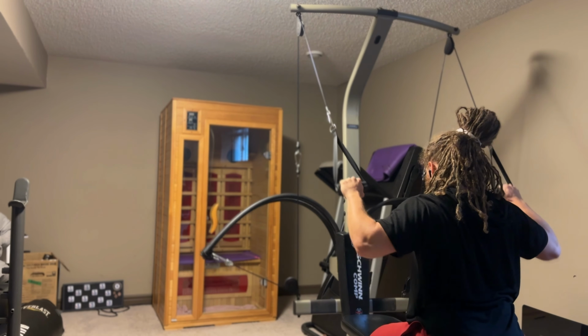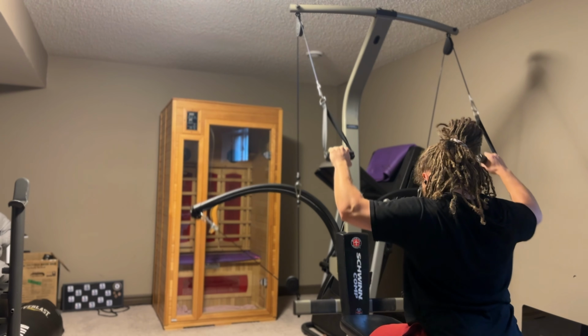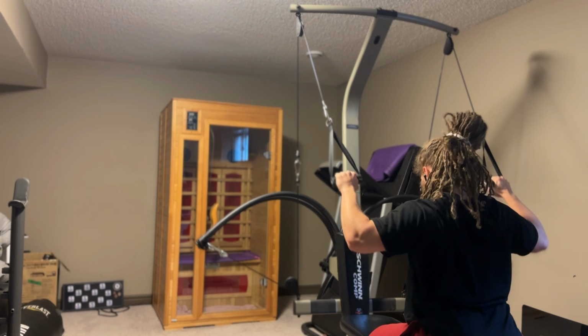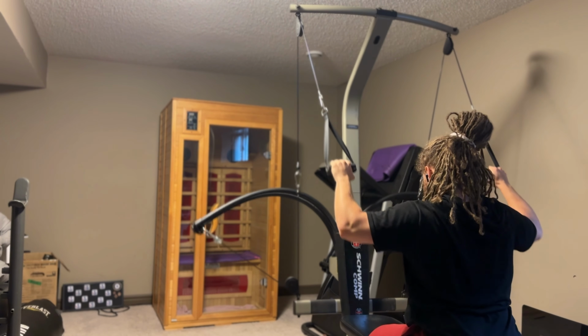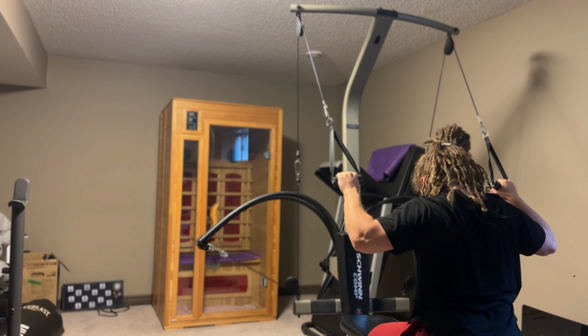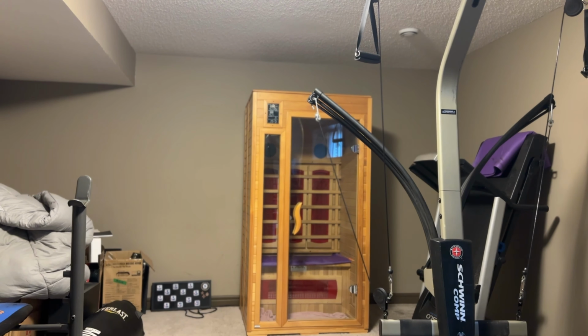I got to redo the math on here. I think it's 75 a side, but now that I'm saying that, it might be much more than that. It might be closer to 90 a side. Is that 180? I don't know. It's a sufficient amount of weight, though. I get a good workout when I've got it full repped out like that.